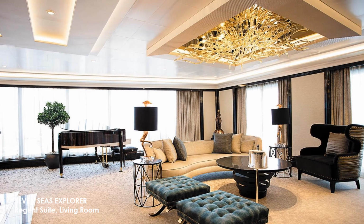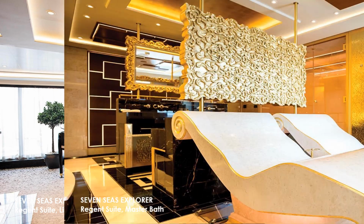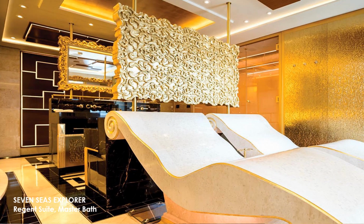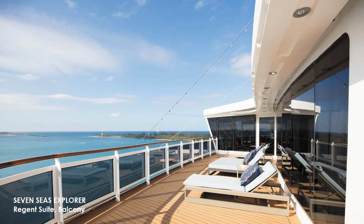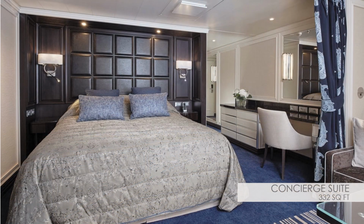And this is the Regent Suite living area. And then the master bathroom and the balconies. And then our Concierge Suite. I love this because the bed faces the sliding glass doors and the balcony. So you have lots of opportunity to wake up and just look out at the ocean, maybe see a whale breaching. And so it's great. It has a big walk-in closet and a large bathroom with 2 sinks.